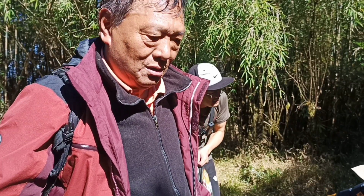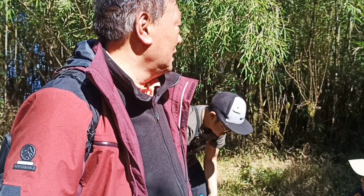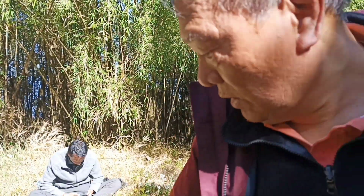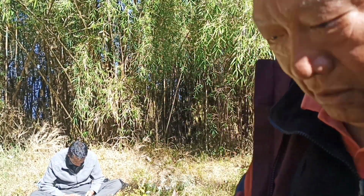Tigerhill is almost 3 km tall. This was the observatory, the observatory building. Right now you can only see the ruins, and you can see all the grasses have come up. You can see only the drains here.